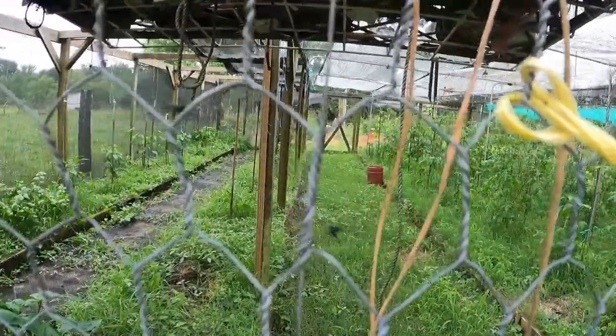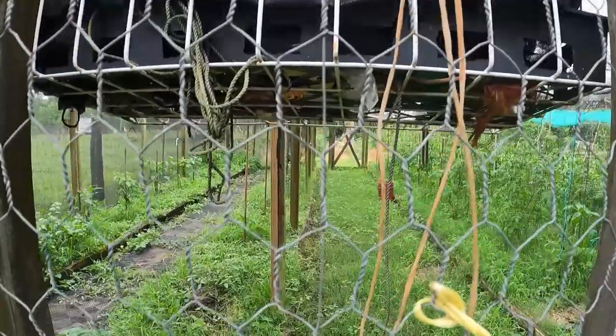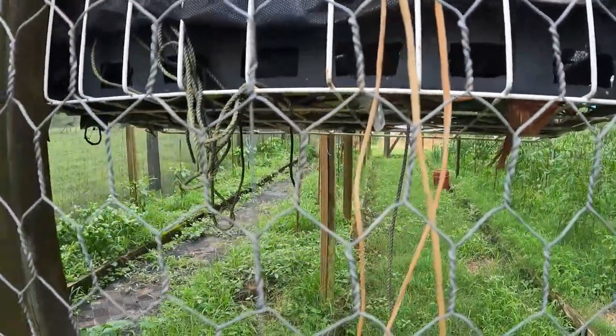These little black wasps build in here every year. I don't think they sting, but they sure scare me. Every time I come by here, they all start flying out of there. I don't know what kind of wasp that is.